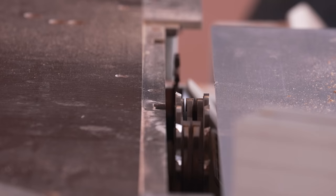So the actual steps of the companionway stairs slot into the side rails into what we call a dado, which is a sort of slot that goes across the grain. Now I cut those dados with a special set of blades for the table saw called a dado stack.